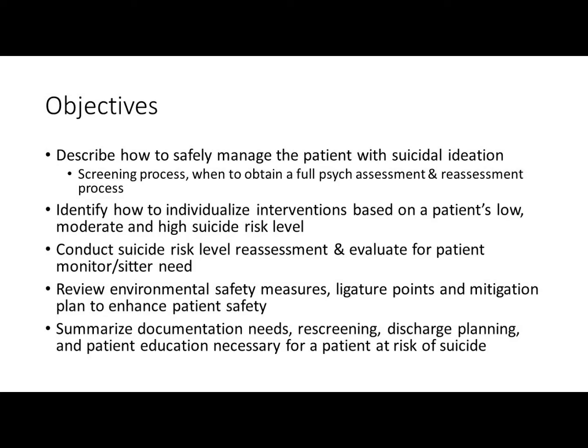Now, as an acute care educator, I am definitely not a mental health expert, so you'll notice that this presentation was built primarily by our mental health CNS, Gail Springer. What we hope to do in this presentation is talk about how to safely manage, how to best determine somebody's suicide risk level, and then talk about how we keep them safe while they are here with us in acute care.